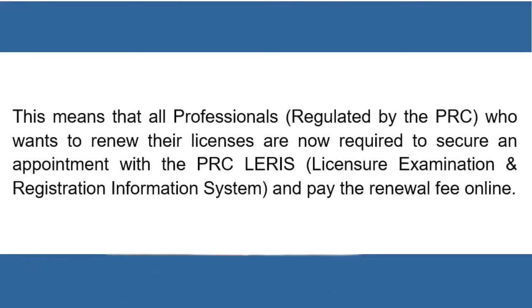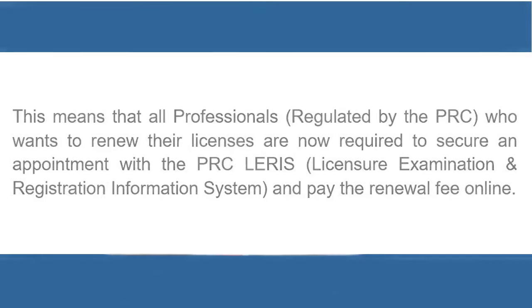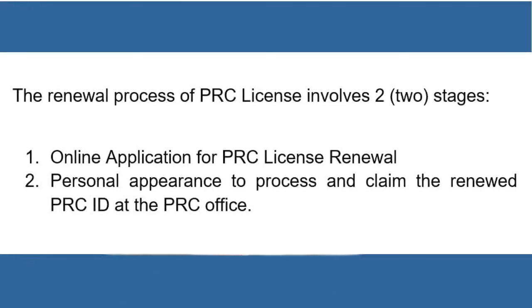This means that all professionals regulated by the PRC who want to renew their licenses are now required to secure an appointment with the PRC LERIS, Licensure Examination and Registration Information System, and pay the renewal fee online. The renewal process of PRC license involves two stages. 1. Online application for PRC license renewal. 2. Personal appearance to process and claim the renewed PRC ID at the PRC office.